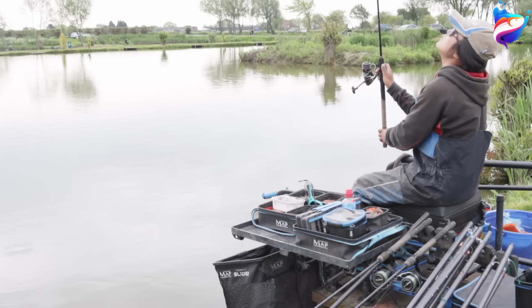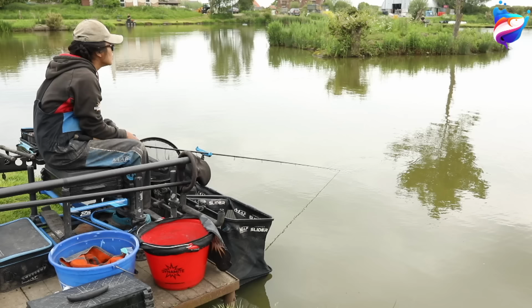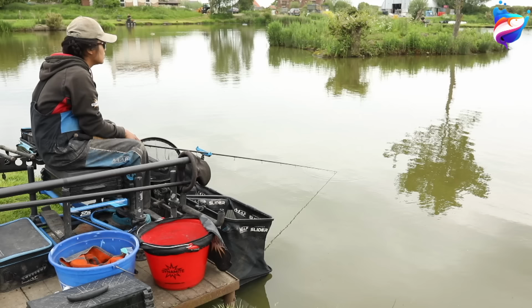And for once, it ain't blowing a gale, and it's actually quite nice. You can get your waggler in and tighten up. Twitching it a little as well.